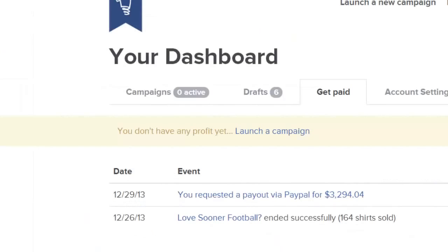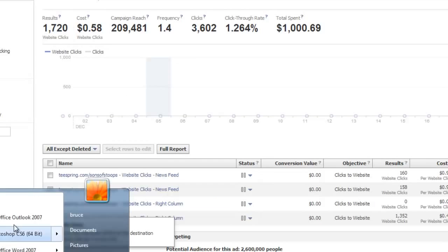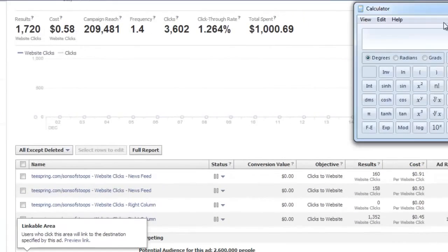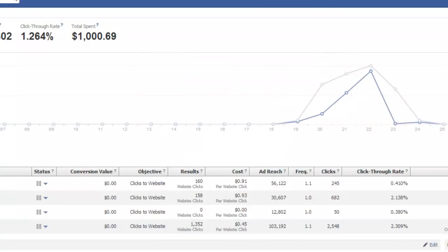Take a look at this. I sold 164 shirts and I had 1,720 clicks to my website. If you do the math on that, 164 shirts divided by 1,720 clicks, that's a 9.5% conversion rate. And that is absolutely fantastic.